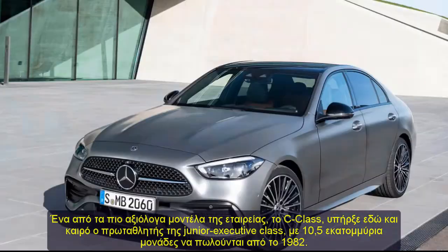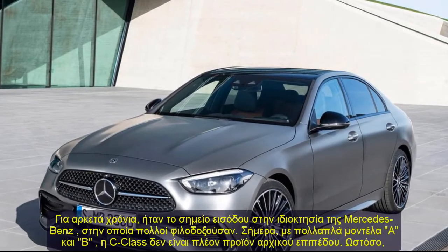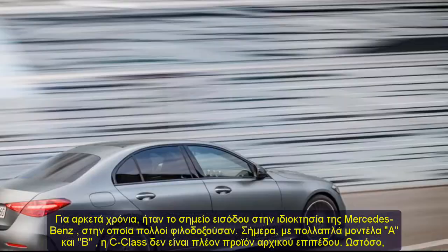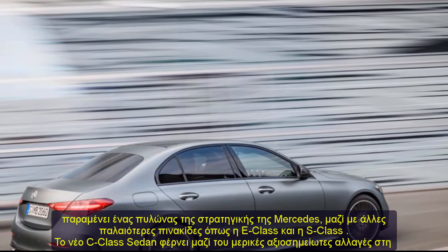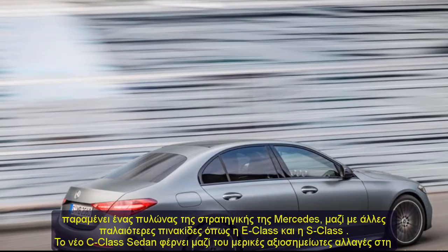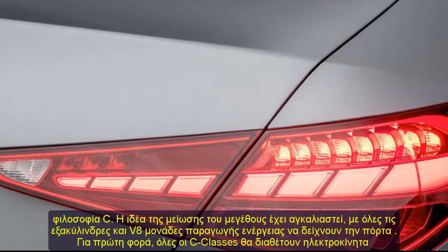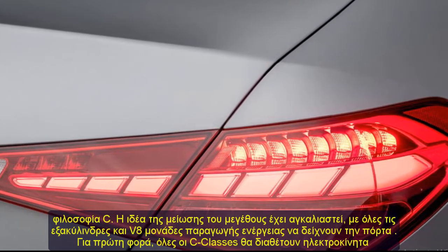Nowadays, with multiple A and B models, the C-Class is no longer an entry-level product. However, it remains a pillar of Mercedes' brand strategy, along with other legacy nameplates such as the E-Class and S-Class. The new C-Class sedan brings with it some noticeable changes to the C philosophy. The concept of downsizing has been embraced, with all 6-cylinder and V8 powerplants shown the door. For the first time, all C-Classes will feature electrified 4-cylinder drivetrains.